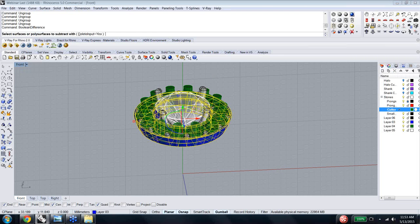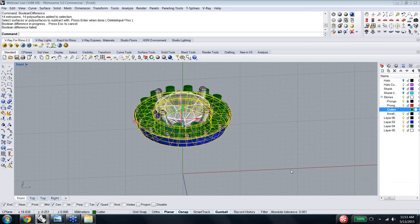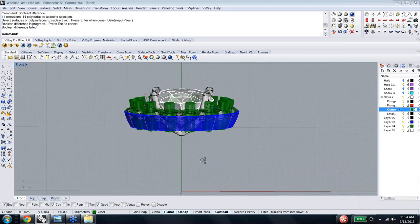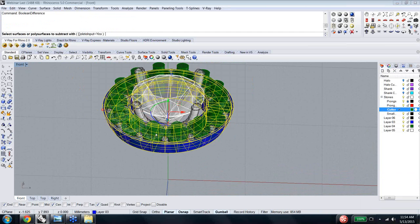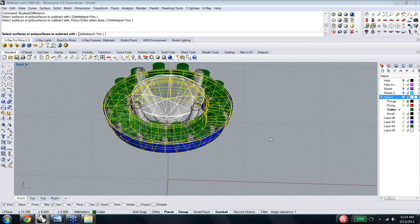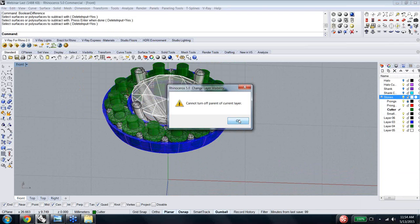Boolean difference. Select objects to subtract with. My cutters. Enter. It failed again. Yay. All right. So now is the annoying moment when in life you have to just pick them one by one. Escape. Okay.